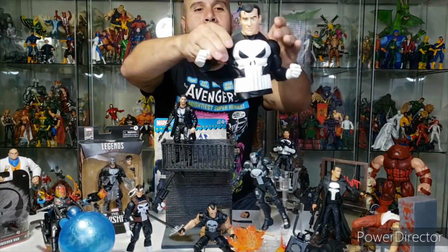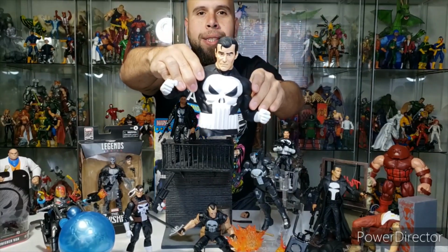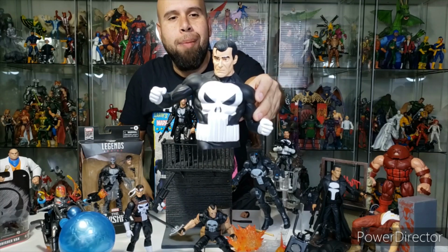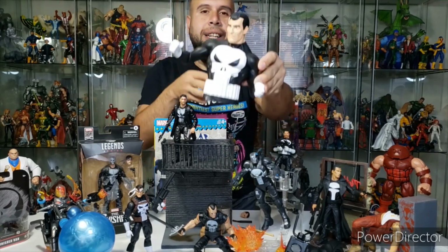So, quick retrospective of Punisher figures. When you're balling on a budget and you don't have the money for a fancy bust, you get a bust bank for $19 on Amazon. Love this. Wish it had a gun, but I think this is marketed towards kids.